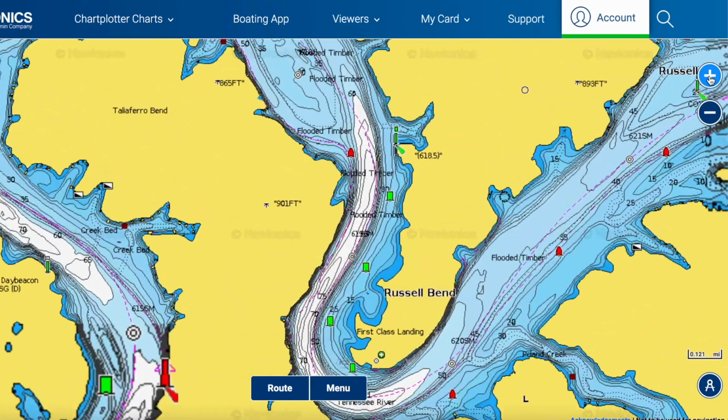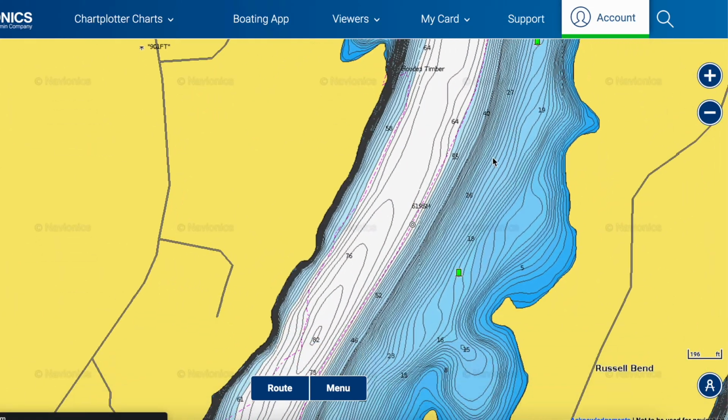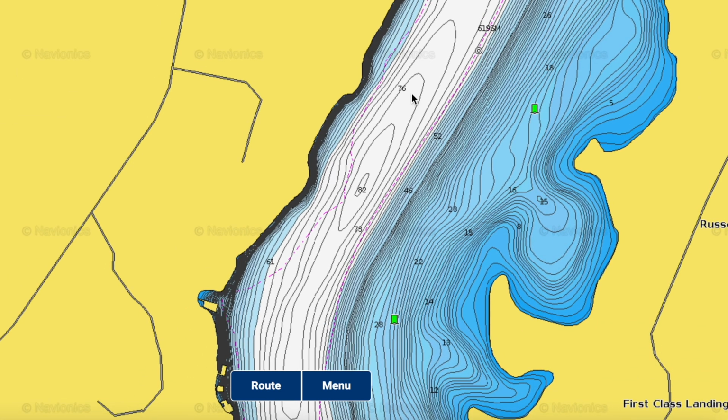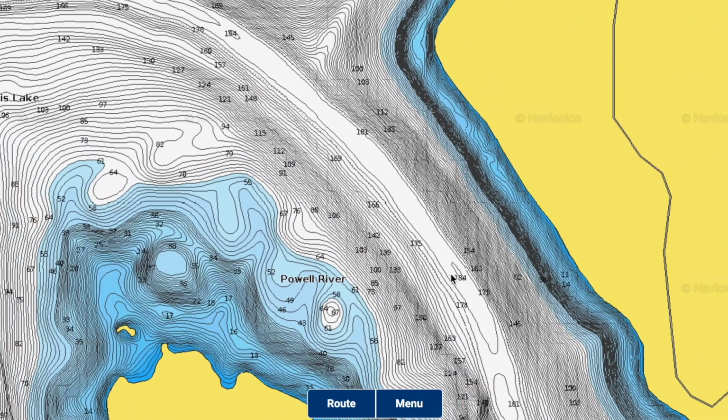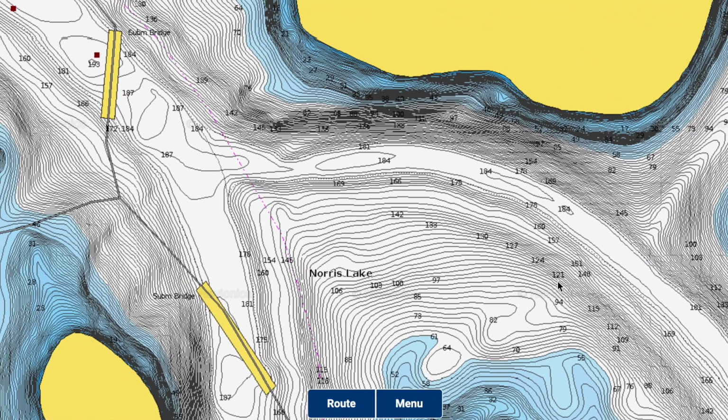Now, I do have a lot of people who reach out and they say, Chevy, what's this winter pool thing? Does this mean that during the wintertime the lake is just a giant mud pit? Not at all. Fort Loudon Lake, for instance, most of our lakes, the deepest point is somewhere around like 70. You get up to Douglas and Norris and they're a lot deeper, they're 200 plus.